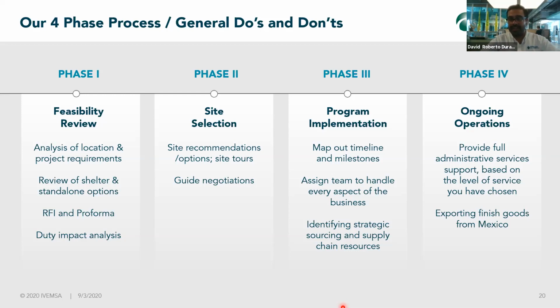You need to assign a team that is going to be interacting with the shelter team. And at this stage, you also need to identify strategic sourcing and supply chain resources, either in Mexico or in the US or in Asia, if you're going to continue bringing those products into Mexico.